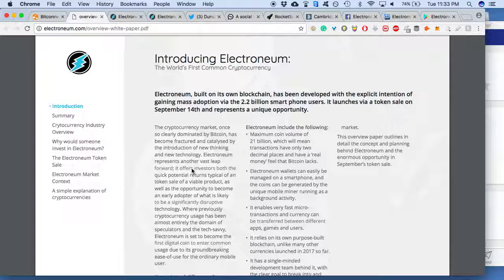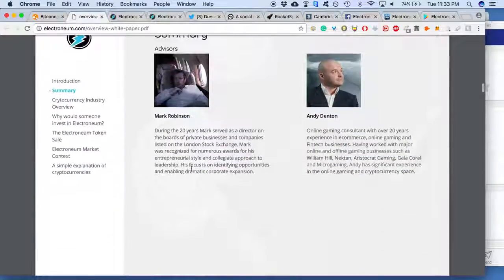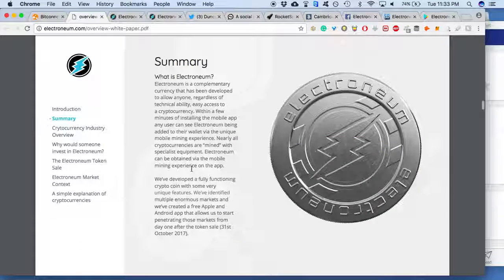So it has its own blockchain. It's not an ERC20 token, and it has been developed with the explicit intention of gaining mass adoption via 2.2 billion smartphone users. And Richard did say in the interview how many billions of people don't have access to bank accounts. So that's one of the targets that they are aiming for.